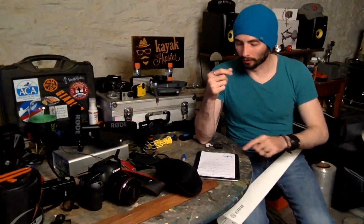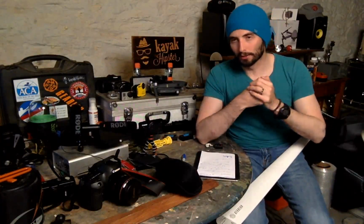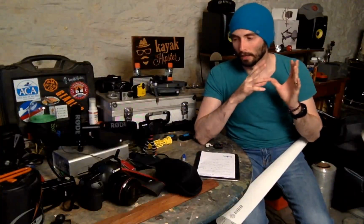And so the last tip for the day, which I'm going to switch and bring up right now, is that a good paddle goes a long way. And what I mean by this is the first paddle we got was a really cheap one from Dick's. It was 30 bucks.